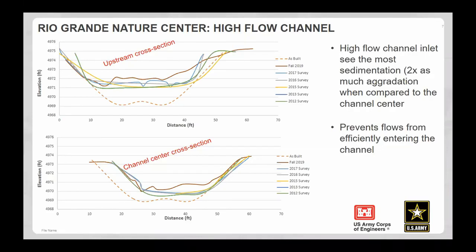So the dashed line is what the feature looked like when it was first built. And the 2 cross sections I'm showing here are one that's near the upstream end, where the high flow channel starts and water can enter the channel, and this one's about halfway down the channel. And the difference that I really want to highlight is that these are the same scale on the y-axis, which is elevation. Oops, I'm going forward, wrong button. The y-axis here is elevation, the same scale, and we see almost double the amount of aggradation at that entrance, which is very similar to what Todd was saying just a couple talks ago.